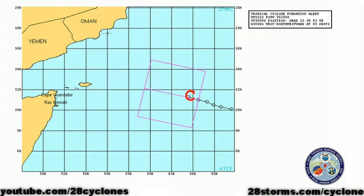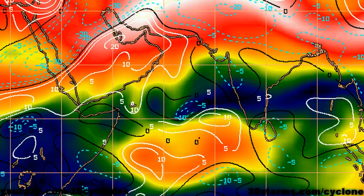We will get to what is occurring in the southern hemisphere in just a moment, but we're going to start off in the Arabian Sea where the U.S. Joint Typhoon Warning Center has issued a tropical cyclone formation alert. The latest shear products from the University of Wisconsin continue to indicate that the upper level wind environment over the eastern half of the Arabian Sea is favorable for development over the next 24 to 48 hours.